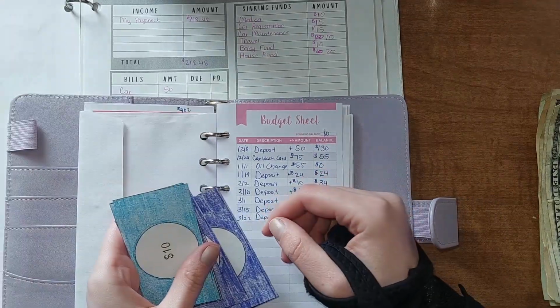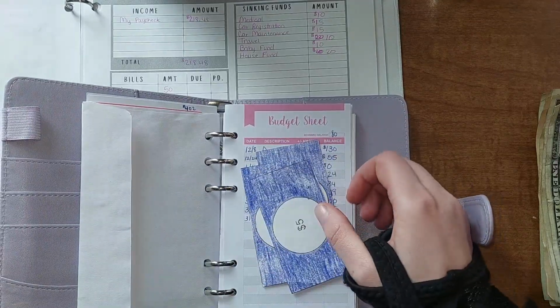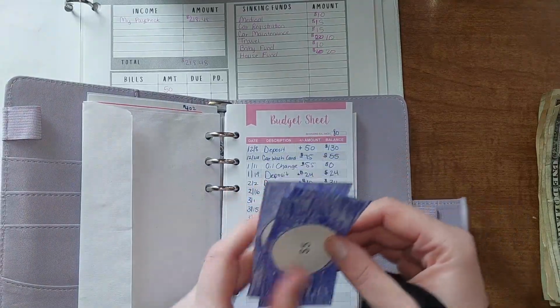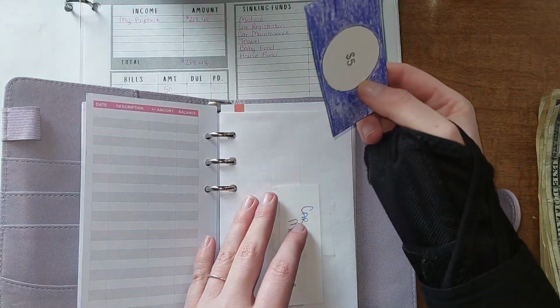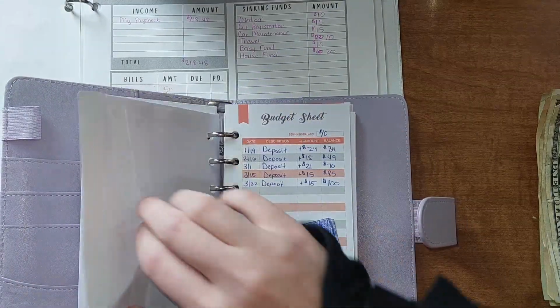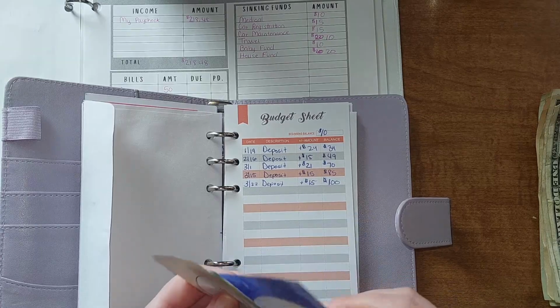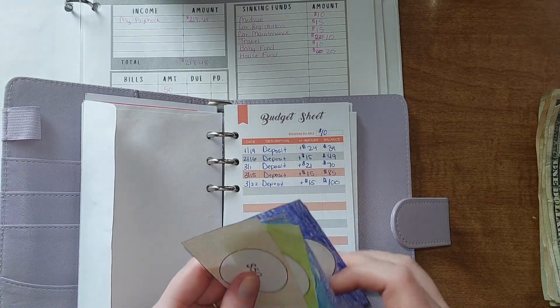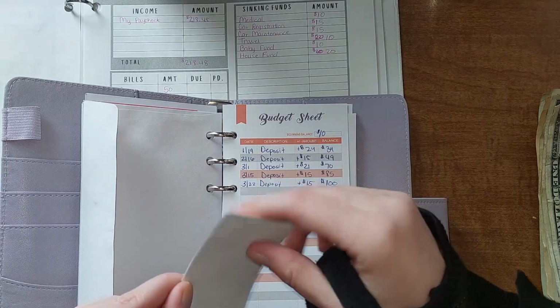So the car maintenance is getting 15, so 5, 10, 15. Yes, I'm using these because I don't have enough 10s, so I figured might as well just use some 5s in here. Not like we are using this envelope all the time. I will probably exchange that at some point.